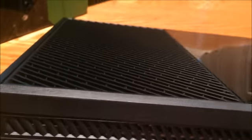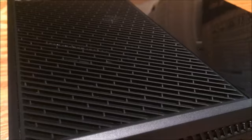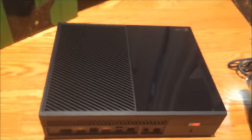So it's pretty basic. It looks like it has a really, really big fan down in there. I don't know if you can see that. But yeah, looks like there's a nice big fan about right there. It blows down on the consoles.